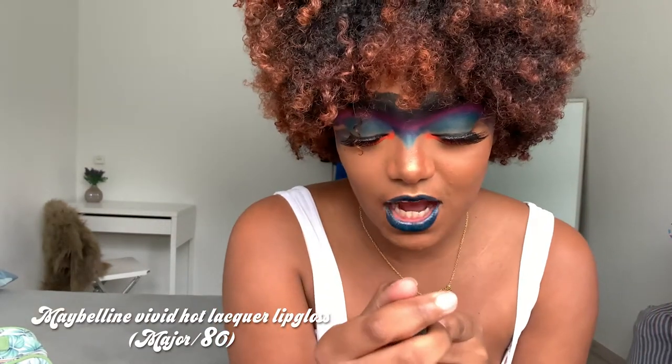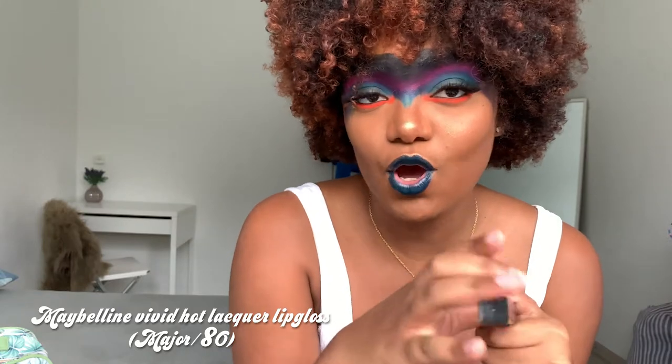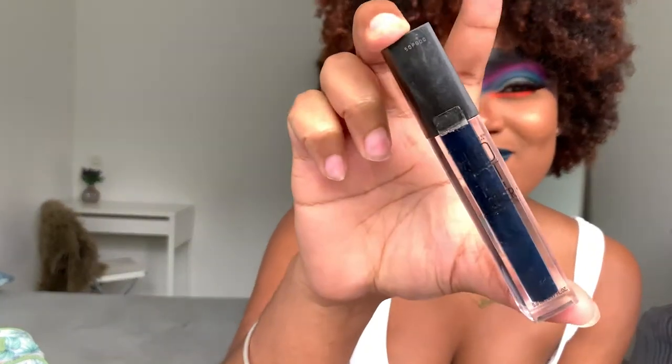Before I start, I know you guys will be asking me about the gloss that I have on my lips. It's the Maybelline Vivid Hot Lacquer, in number 80 by the name Major. I love them so much, but they stain easily.